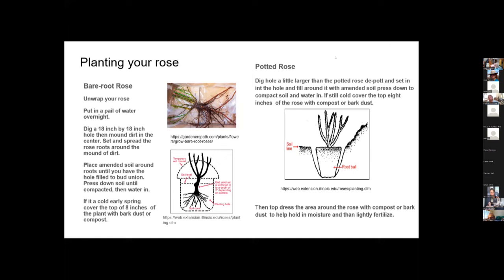This is a package rose I bought and shipped, bare root. The grafted roots have been cut. So the anchor roots are all cut on this rose, and most of the feeder roots are gone now. When I get home, I'll put this in a bucket of water. I'll plant it tomorrow in a container.